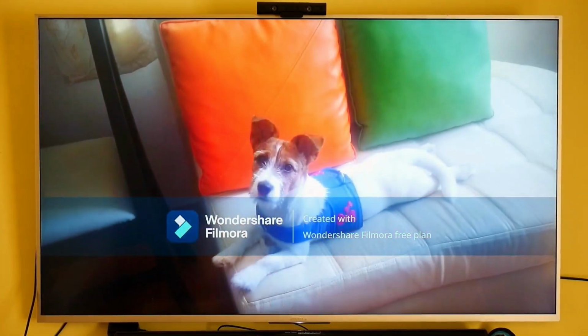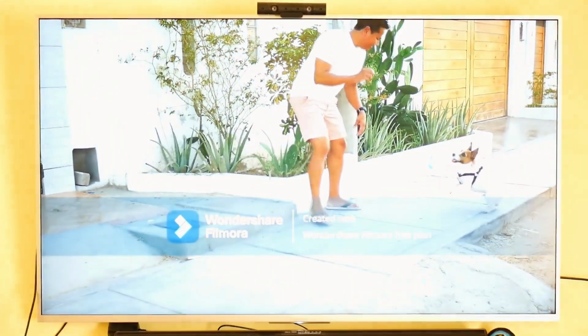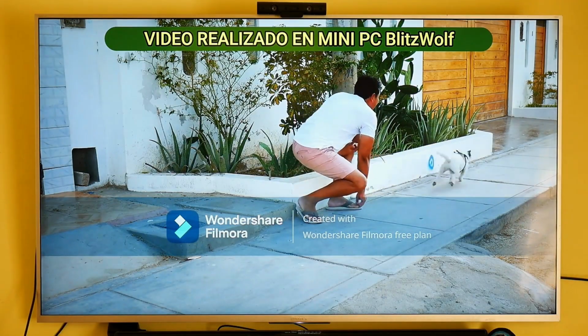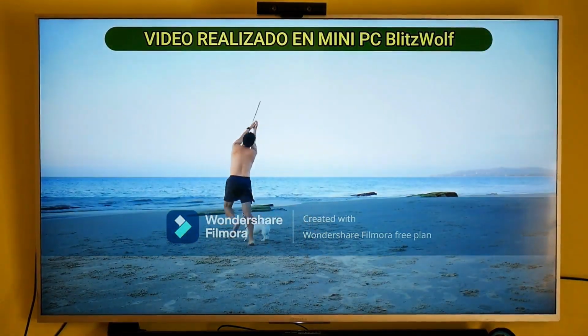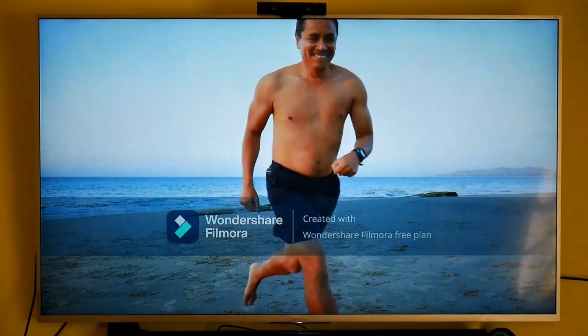The video has a watermark that says Wondershare Filmora, because this is a free plan. Once you pay for the license, this mark will disappear. Of course, editing on a bigger PC is better, but the idea is to show that this mini PC can also do it, and this is the proof.